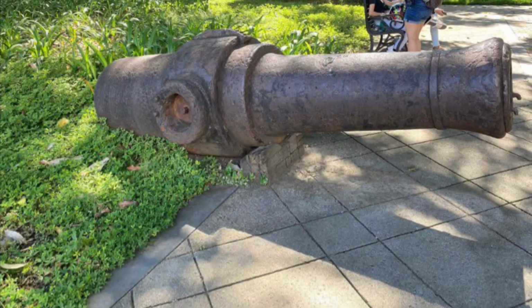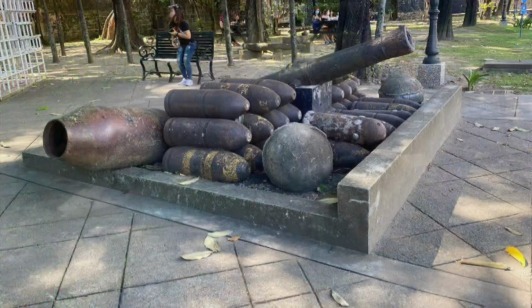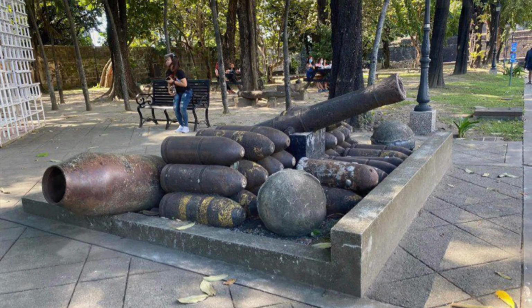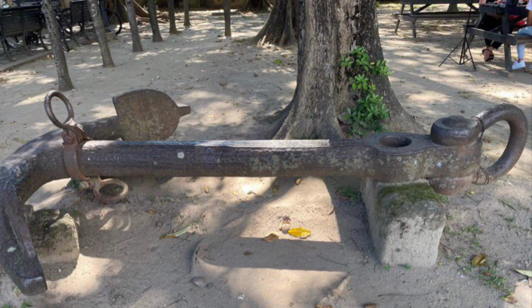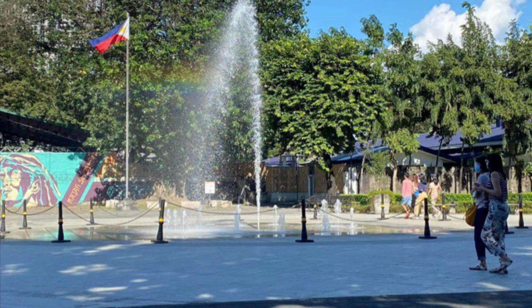We are here at Fort Santiago here in Intramuros. Today we're going around and we're going to explore the area and see the Rizal Museum here inside Fort Santiago. So go with us guys. Let's go.